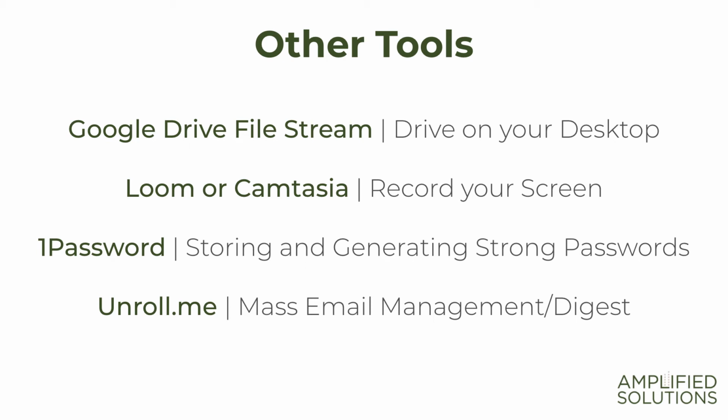Loom is really easy to use. There's a free version of it, and you have the option of also putting your face in the corner while you're sharing your screen. Camtasia is maybe a little more advanced, with some better editing tools. You could add in some music or some effects. So both are great tools to do that.